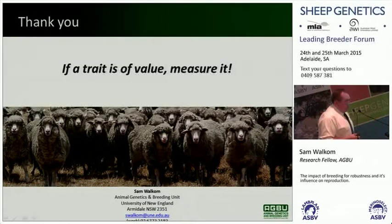So again, I'll finish off. If a trait is of value, so if you think robustness is of value to your system, measure the traits you think describe robustness.